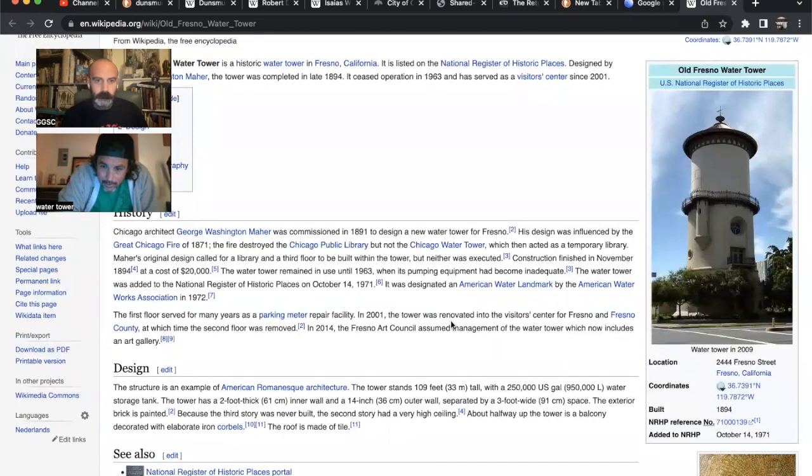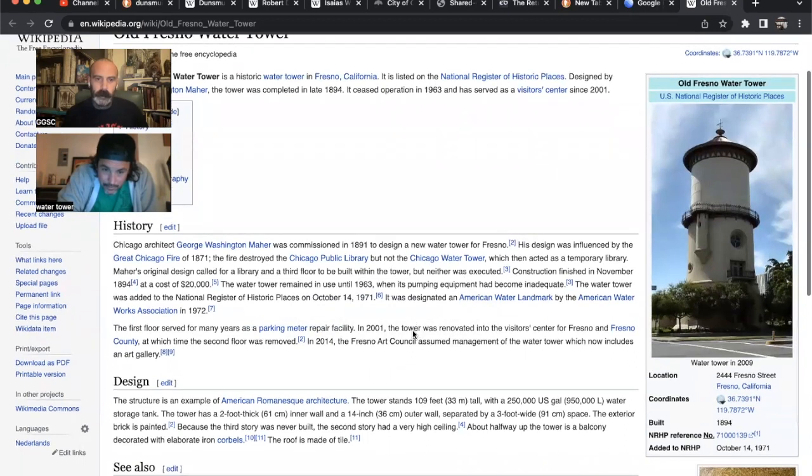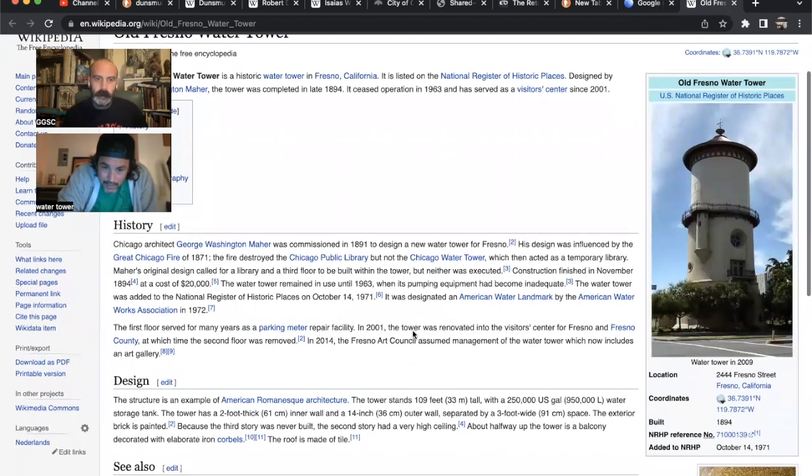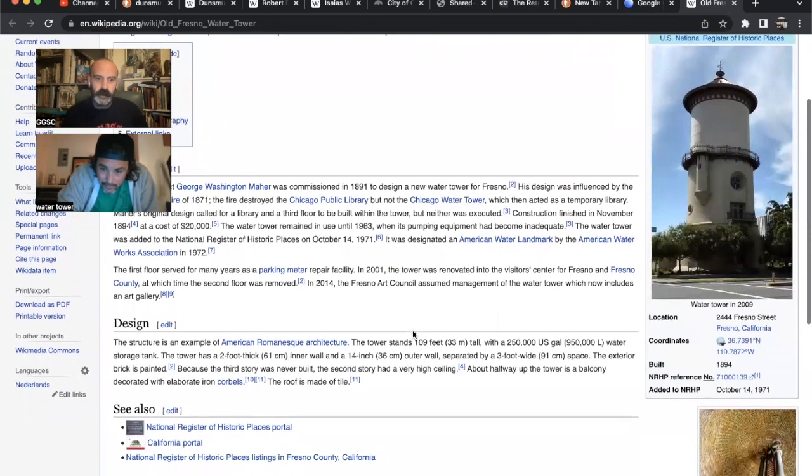American Water Landmark, American Water Works Association. Fresno County is which the second floor was. Yeah. Oh, they had a floor that they removed. Huh. Romanesque architecture. Checking, of course. Those are all the boxes.